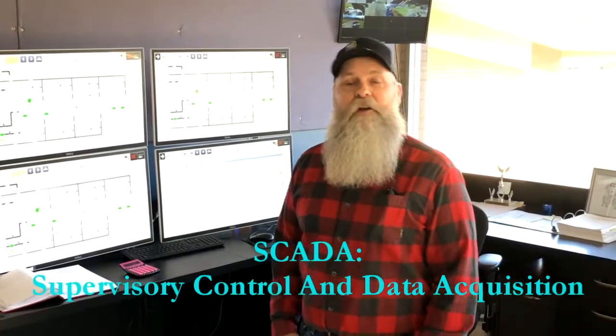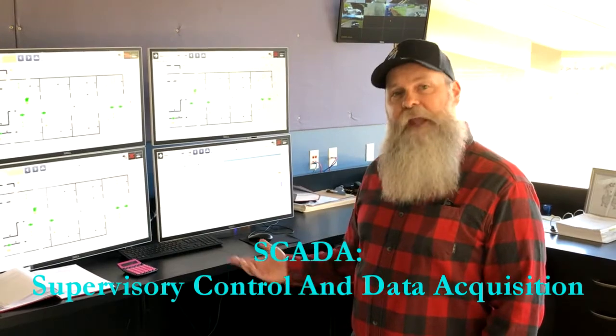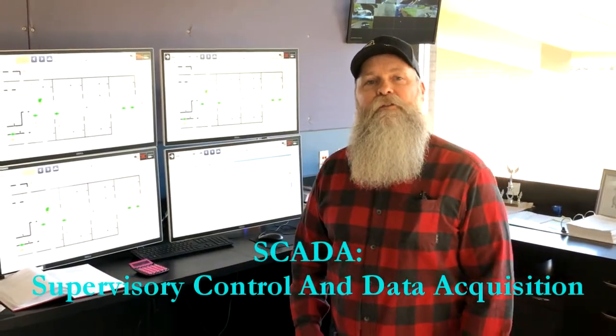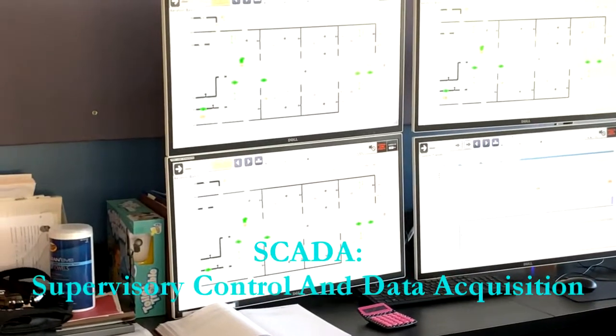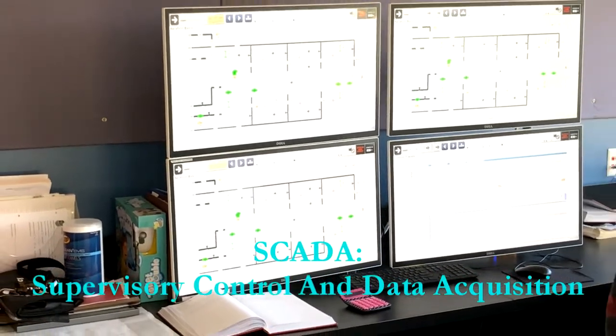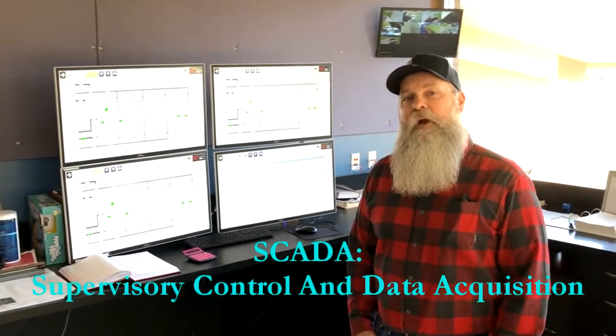So we're going to start our tour today in the lobby. What we're highlighting here is the SCADA system. The SCADA is the brain of the plant. What this allows us to do is see what equipment's running. It allows us to turn equipment on and turn equipment off. It also has alarming capabilities.